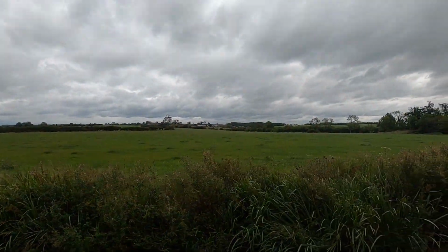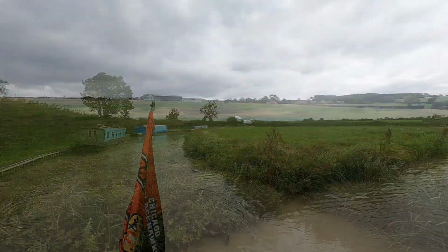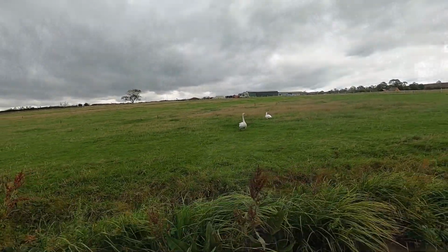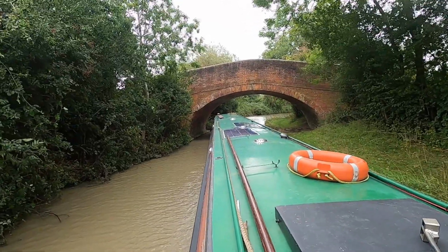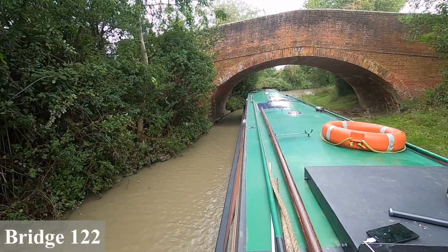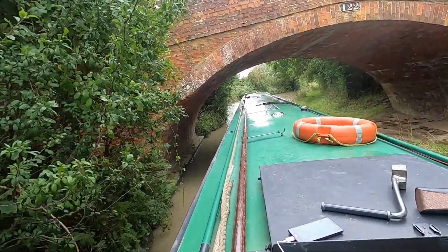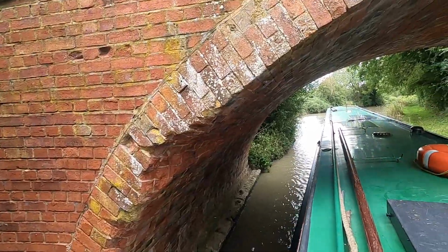Here's some more great views across the countryside. What do these swans think they are? Sheep in the middle of a field? It amazes me how many times these bridges get hit. Look at the war wounds on this one.